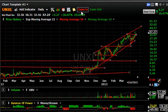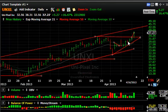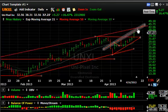And last thing on the long side is UNXL. That's been so good to us. And look at that move here from the mid-single digits to 38 today. Not just since December, so how about that? Today, this wedge was broken with a thrust to the upside and perhaps a new rising channel, but we'll see if we can get it up to test that 40-41 range tomorrow.